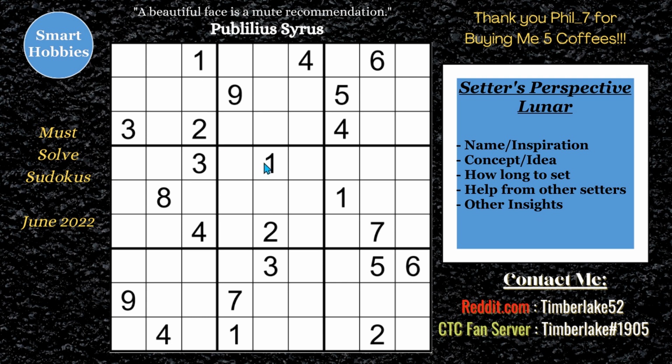You know, you want to look, does this look like a moon in any way? No, these are not really shaped like a moon. And so what he said is that he got the inspiration for the name based on something that was happening at the time he was setting the puzzle. He was listening to a video about the Terra Luna crash, and so he got the name Lunar from there. So that's why you get the name Lunar.